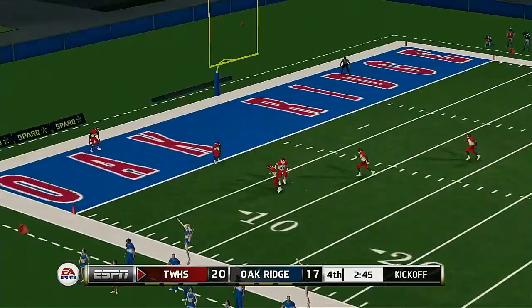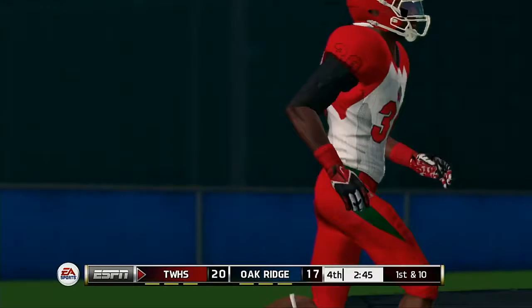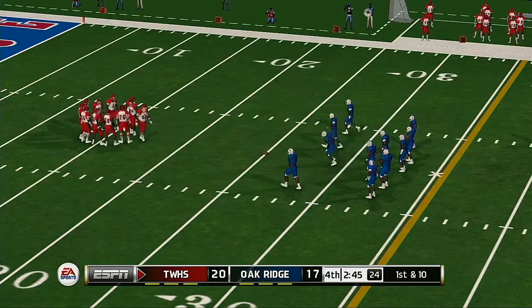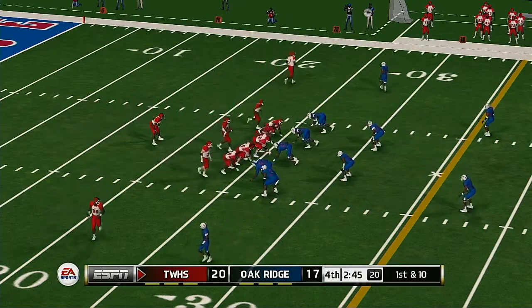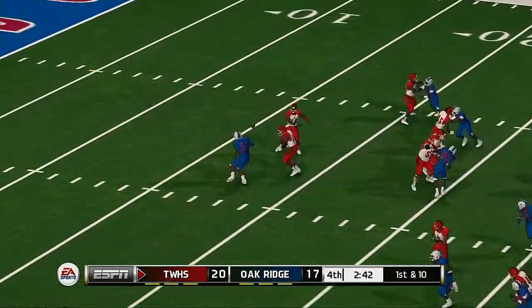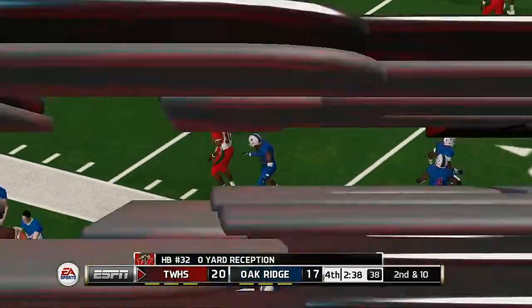Everyone's all lined up and ready for the kickoff. And it goes into the end zone, down for a touchback. This is a pretty crucial series right here. With things being so tight, your best players have to step it up on both sides of the ball. Going right to his tailback, and he's tackled right away.